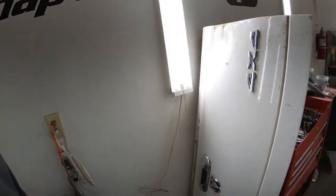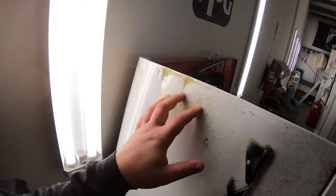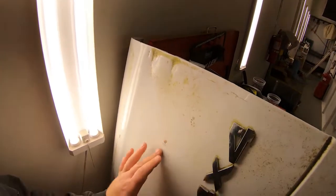We also have a Dodge Ram tailgate. Now the customer had backed into, I believe, a fence post and crushed the tailgate in pretty good, as you can see right there.